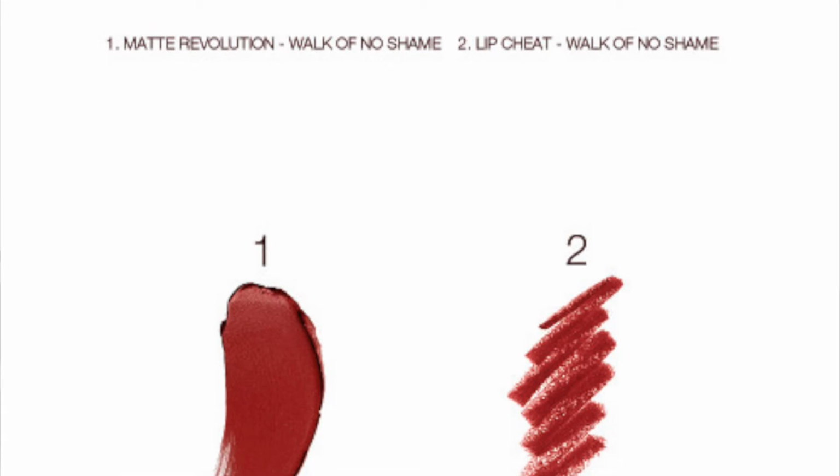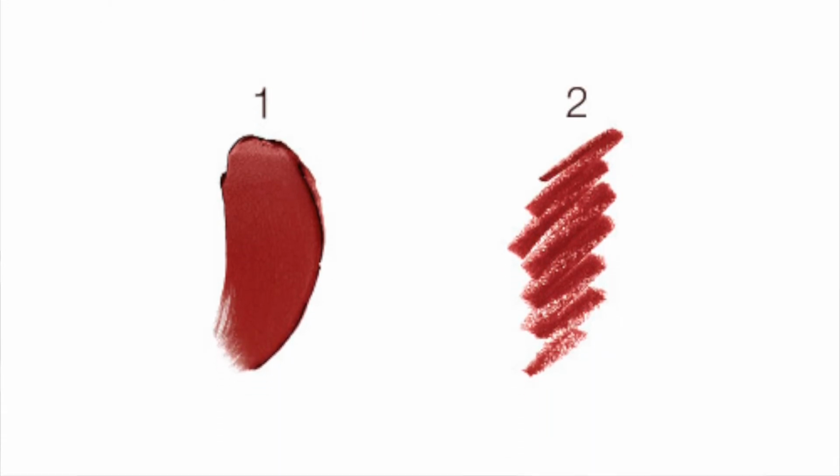This is the same formula as the Pillow Talk lipstick and the Pillow Talk lip liner, that more matte kind of formula, but the shade here looks so nice. I love and live for terracotta, brownish kind of colors that are not so red, but they're also not so brown that it's a dark lip. I really do like the lipstick formula and the lip liner formula of the Charlotte Tilbury lipsticks and lip liners. So when I saw this color, I knew I wanted to get it.